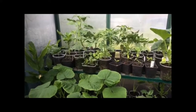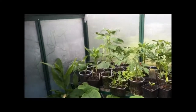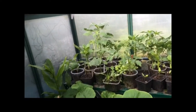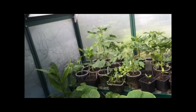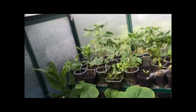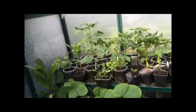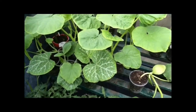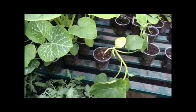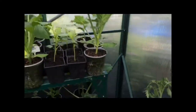But no worries, the greenhouse withstood it, so that's the good stuff. So we'll focus on that. We've not had a chance to do much in the garden, and it's really heartbreaking because a lot of this stuff should be out by now. I'm just opening the window. So pumpkins, squash, courgettes, still not out, but we'll do it.